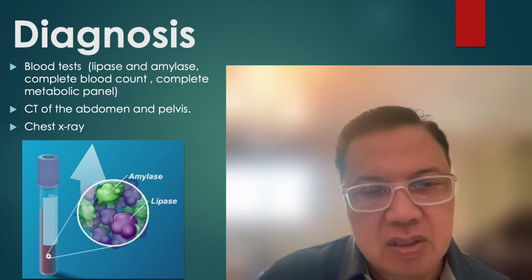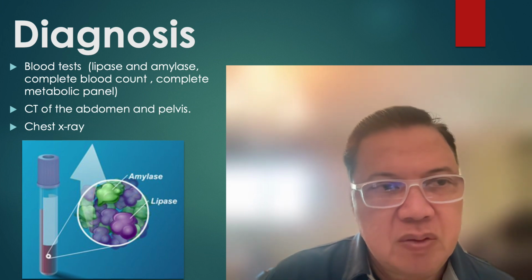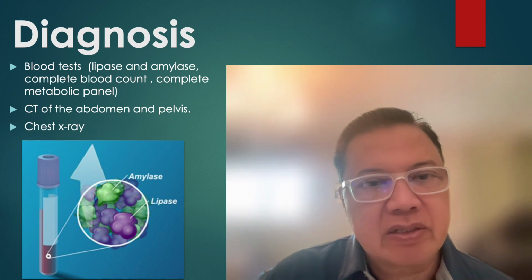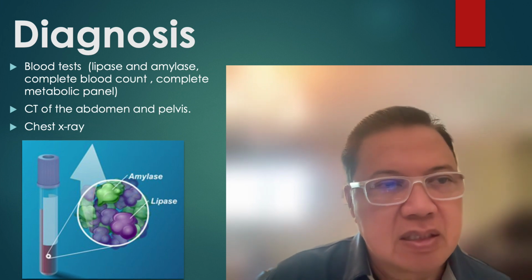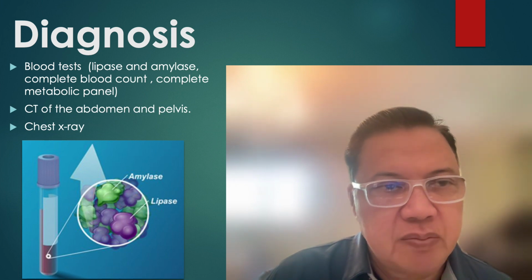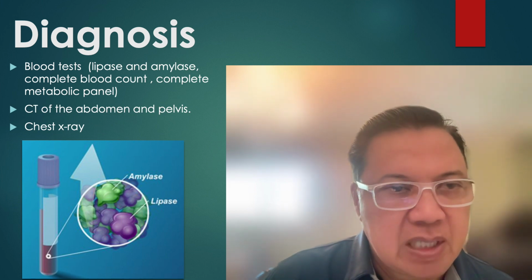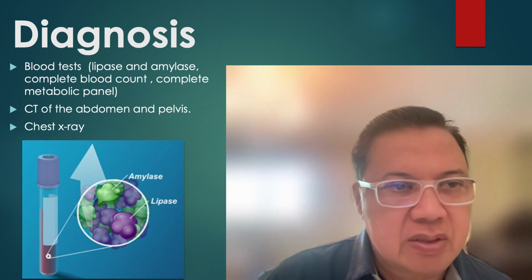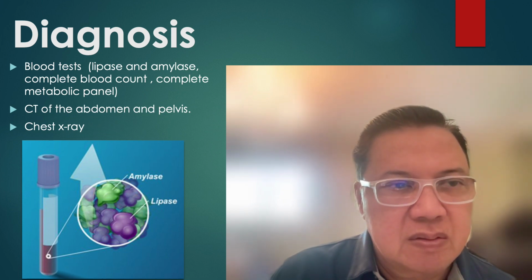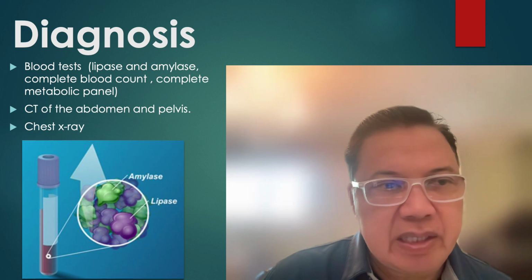Diagnosis, of course, aside from the presentation of acute pancreatitis, which is abdominal pain, we do a blood test, which includes lipase and amylase, but more specifically the lipase because it's more specific to the pancreas. Complete blood count, we're looking for infection, especially elevated WBC. And then complete metabolic panel, we're looking for abnormalities in your electrolytes, especially elevated calcium and elevated BUN and creatinine. And also check a lipid panel, especially the triglyceride level, to make sure it's not elevated.